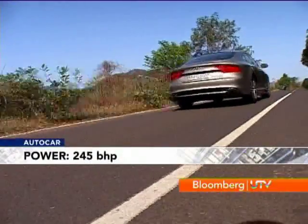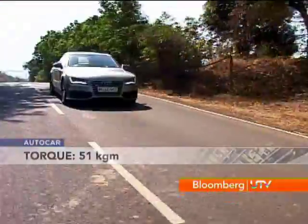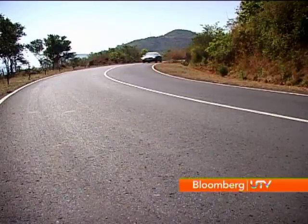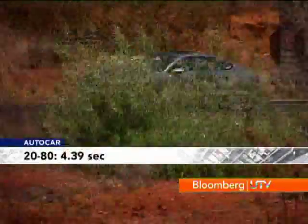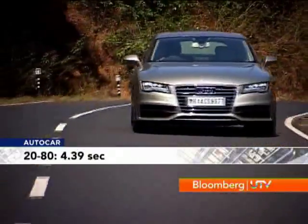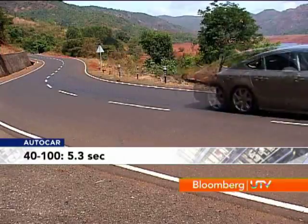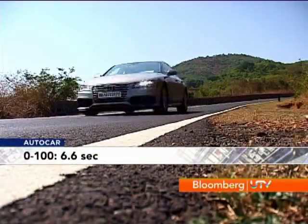That's because it has 245 bhp of power and 51 kgm of torque. That's available from 1400 rpm all the way to 3250 rpm. The dual clutch transmission takes the potency up almost 7 times with its 7 cogs. It zips from 20 to 80 in 4.39 seconds and will easily overtake a train of cars. 40 to 100 km an hour is knocked off in 5.3 seconds. From standstill, the A7 will whiz to 100 in 6.6 seconds.